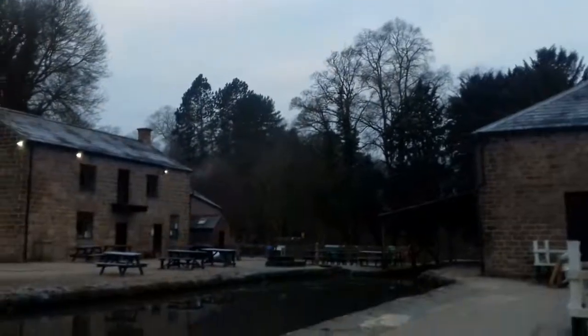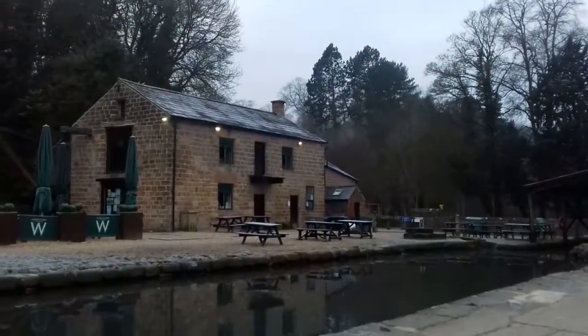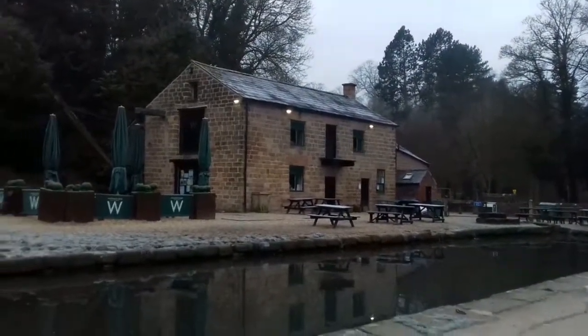Okay, so I'm at the start of the canal. That's the restaurant over there, or cafe. Quite nice, fancy a bite to eat. As you can see, it's quite frosty.